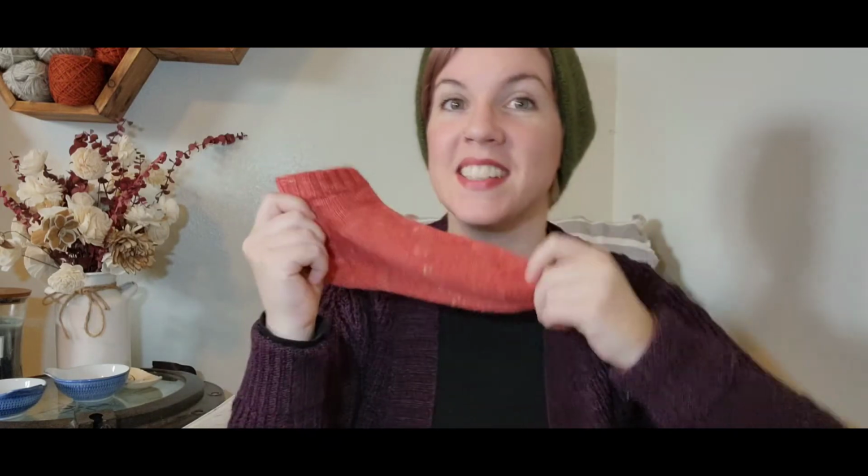So this is a complete sock design, and I wrote it up and I put it out there for testing. It'll be released at the end of January. I'm hoping that I can release it on Ravelry. I've been having a little bit of an issue trying to figure out how to connect to my Ravelry store. I've not done it before. So I tried to do it and it didn't work. So I emailed someone and hopefully they will email me back.